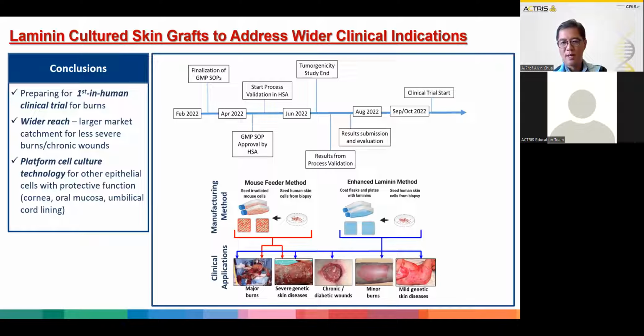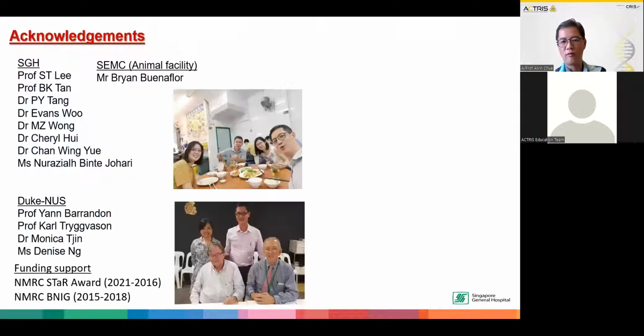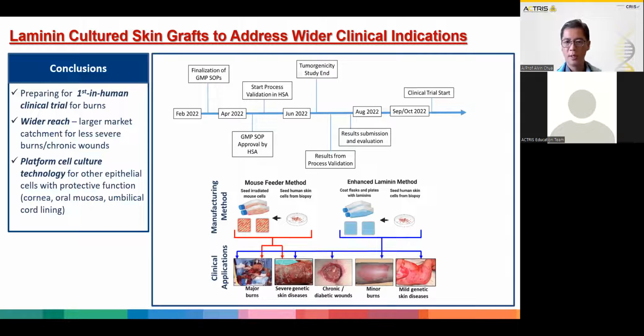So based on the timeline shown here, we really hope we can start the clinical trial by the second half of this year. And if the trial is proven to be successful, we hope we can have a wider reach of this laminin-based CEA as a safer product without animal components, where we can use it for less severe burns and chronic wounds. Then we also want to expand this platform in terms of cell culture technology for other epithelial cells, such as corneal or oral epithelial cells, for other regenerative medicine applications.